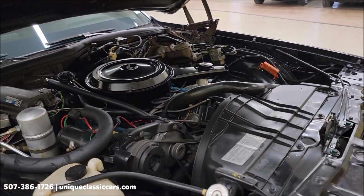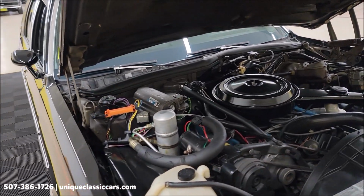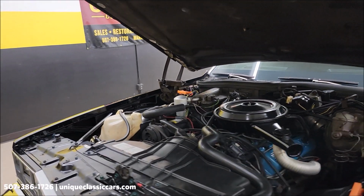Power steering, power brakes, AC. AC blows cold. Recent coolant flush and radiator service.